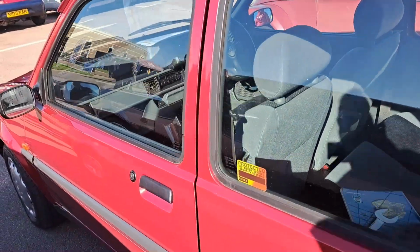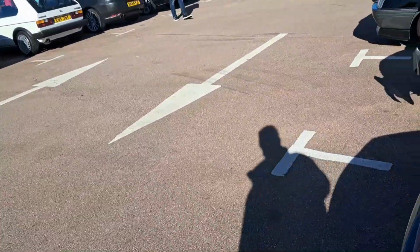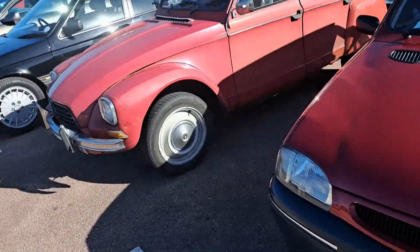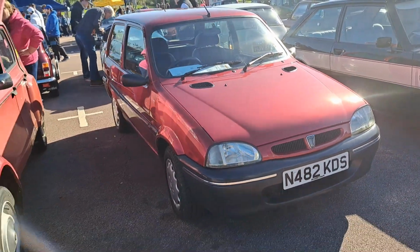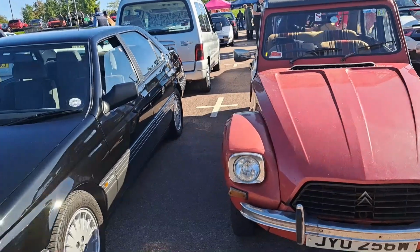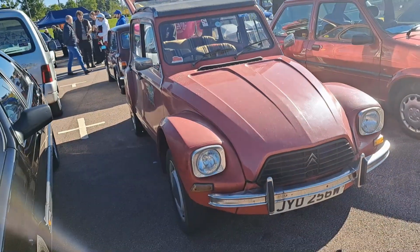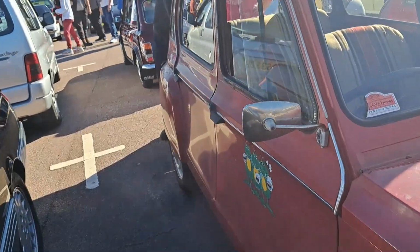Then we have this 1995-1996 Rover 100 Kensington SE. Drove the Rover 100 in this colour back in April it was, which was good. I enjoyed it. It was a GSI, which was a top spec one. This is a little low down the range. Then 80 to 81 Citroën Dyane with the sliding windows.